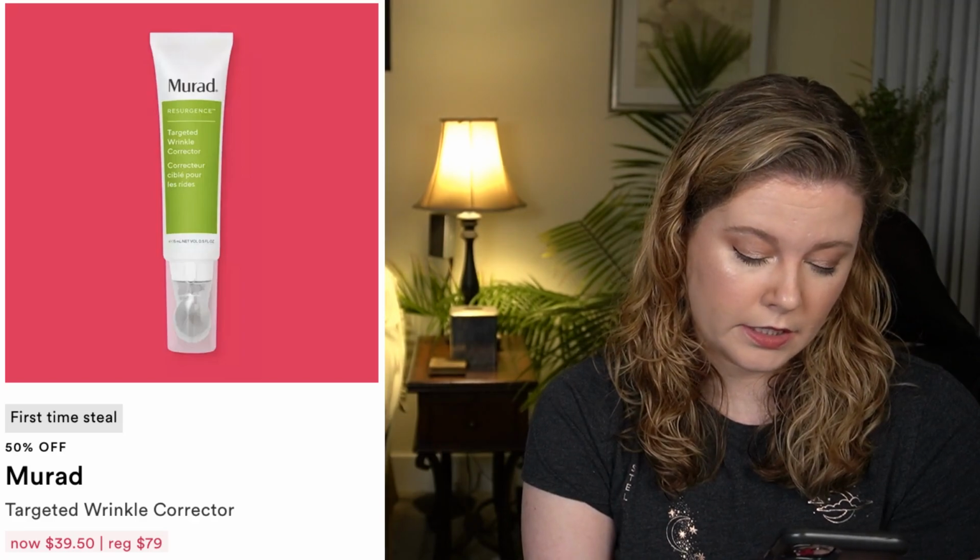We also have the Murad Targeted Wrinkle Corrector, the Flawless by Finishing Touch Fridge, some Arborian BB creams, and my number one pick for the 15th and one of my top picks for the sale in general is the LORAC eyeshadow palettes. So I think I have all of them that are going to be on sale.